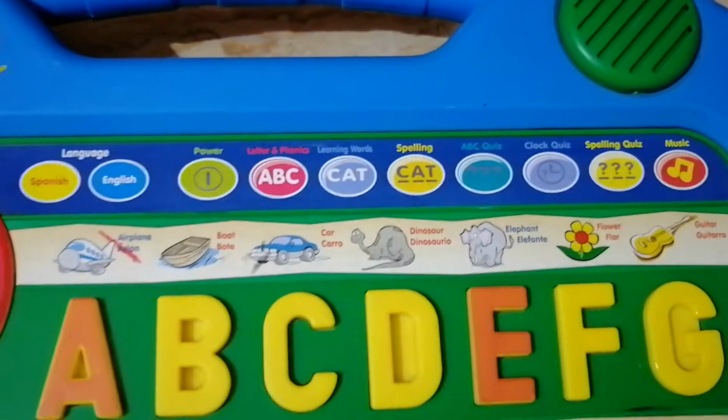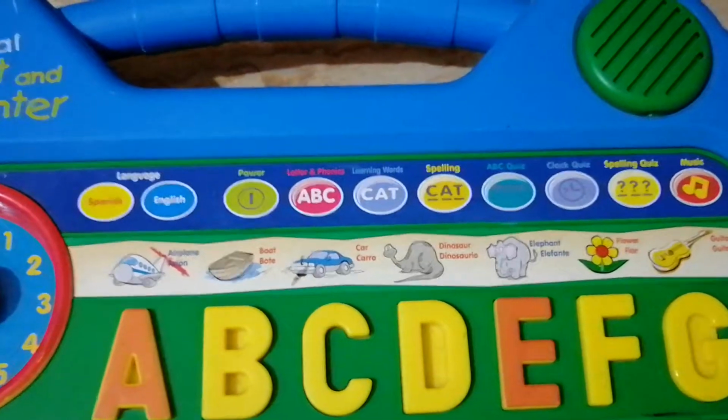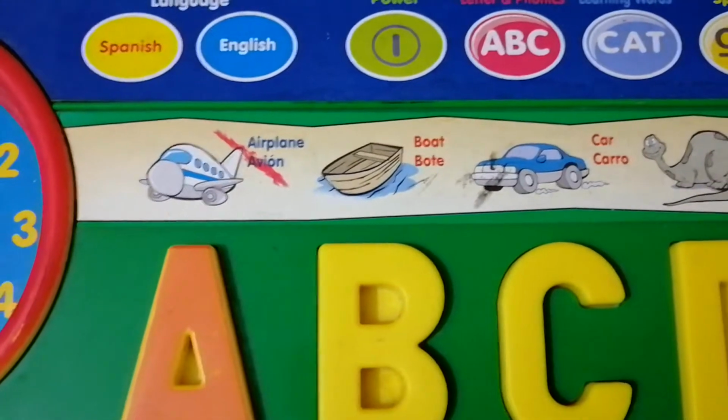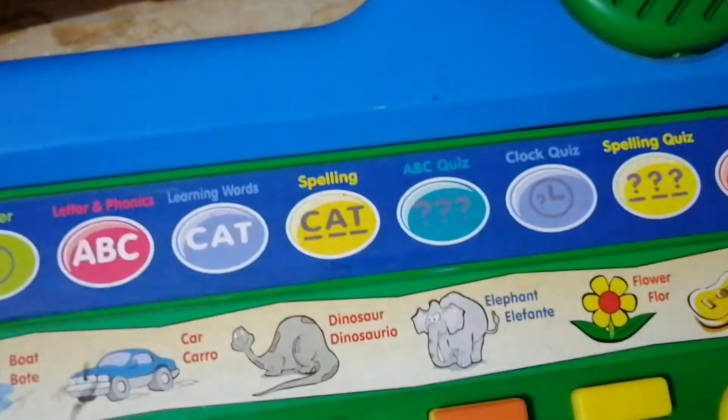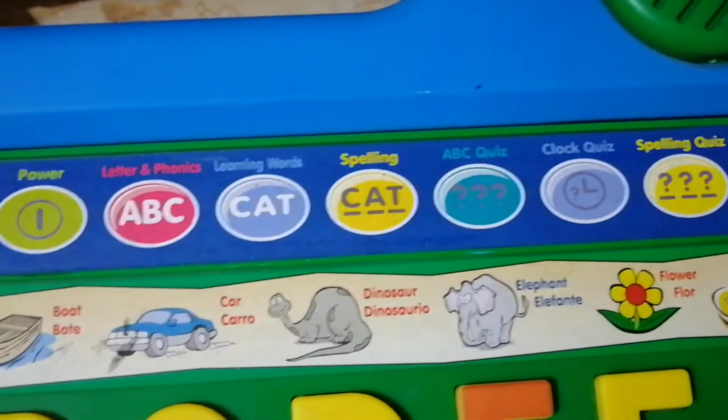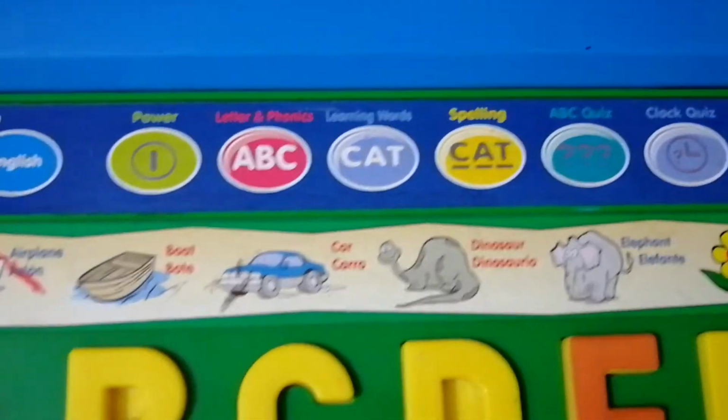Want to learn phonics? Here we go. Press the button. A says a, as in up and A. Want to learn phonics? Here we go. Learning words is fun. Press the button.